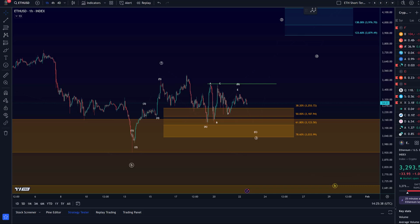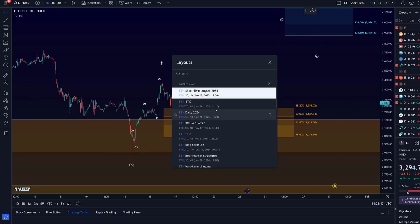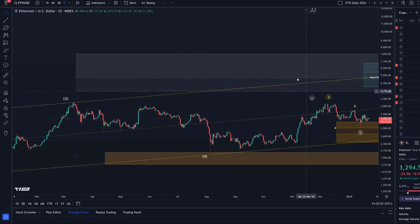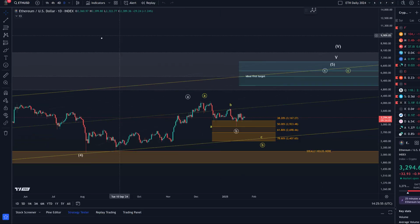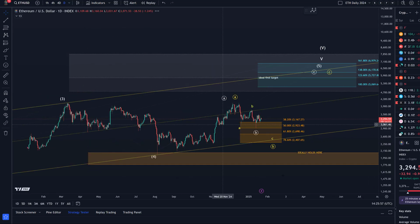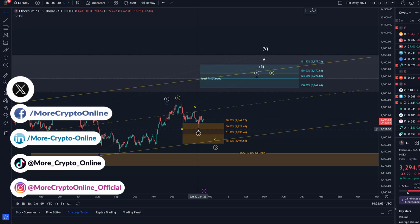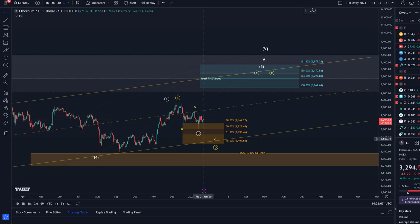On the Ethereum chart, we're still moving in a sideways consolidation phase. Before we dive into the microstructures, let's take a quick look at the bigger picture, which obviously hasn't really changed because the market has only been moving sideways for the last few days. Currently, the thesis is that this is a B-wave pullback which is unfolding, which actually might have bottomed on the 13th of January. In fact, that is the current idea that I have.